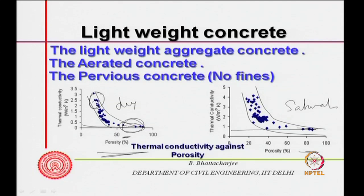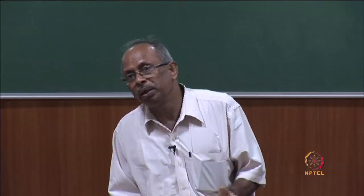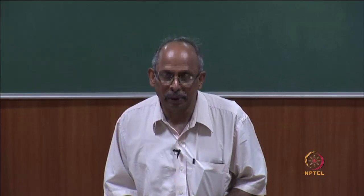This is for concrete actually. A normal aggregate would be somewhere there, 2.5, and at saturated condition 4, etcetera, with quartzite aggregate. Other aggregates might show you somewhere there. So you see, you can generate lightweight concrete here, but even for normal concrete, their thermal conductivities are of these varieties, orders known to us. In saturated condition with moisture, they give you higher conductivities.